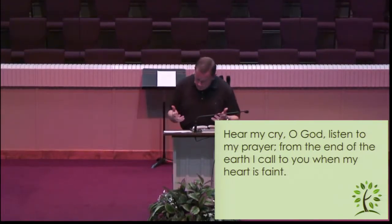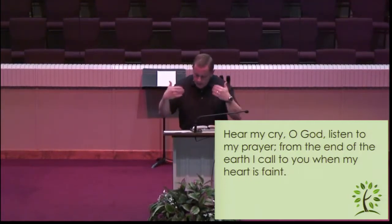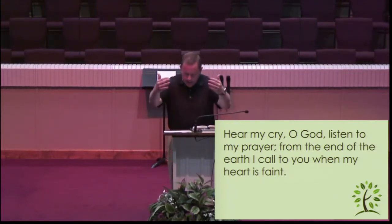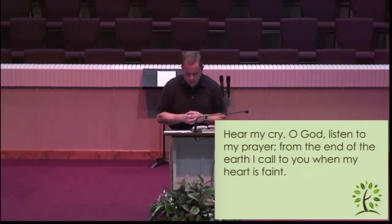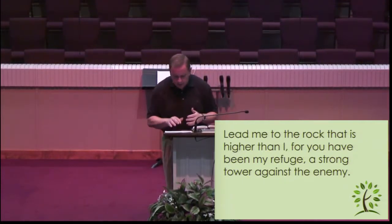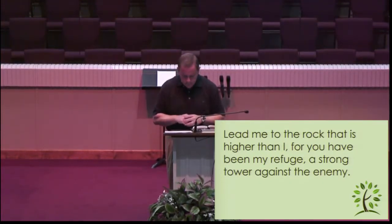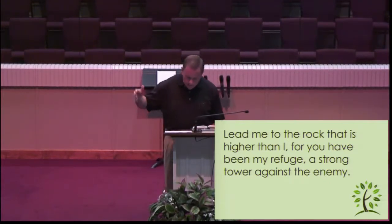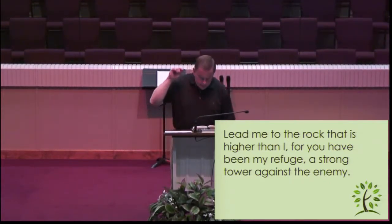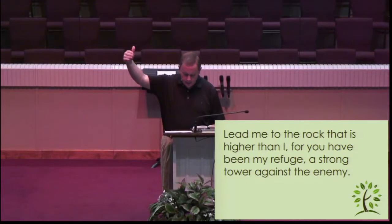Kind of after you've expressed yourself to God with that line, and you've thought about it, you're meditating on the scripture, you're hearing God in His Word, and then you're speaking back to Him. You're opening your heart to Him, transparent to Him. You might pick up and say, "Okay, lead me to the rock that is higher than I. For you have been my refuge, a strong tower against the enemy."